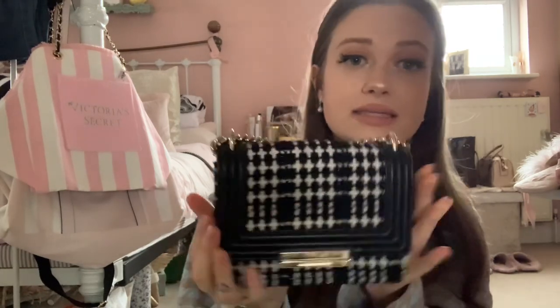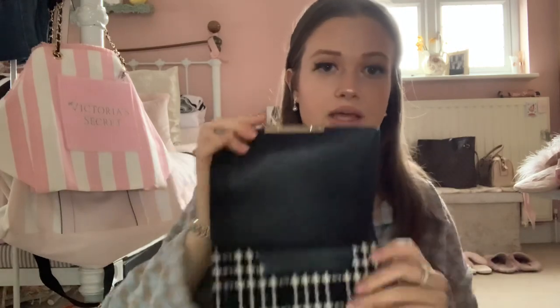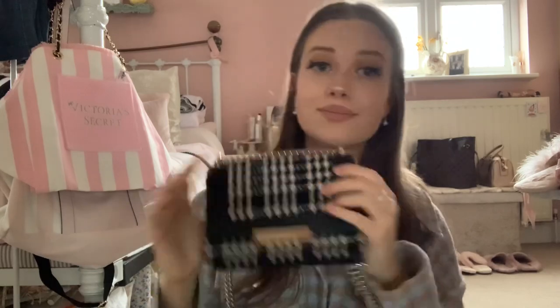Next bag I'm going to show you is from Kate Spade. Kate Spade is one of my favourite places to get bags, I really love it. This is a houndstooth one with gold hardware here, so you just put that in, lift it up, and then inside it's just the chain. This bag is really small and very boxy and secure, it's not really stretchy, so I can't fit a lot in there, just a little purse or a card holder and a lip gloss.